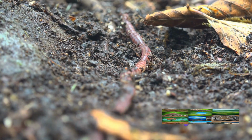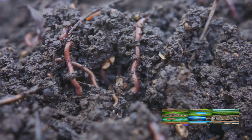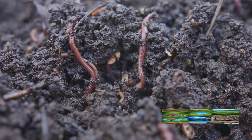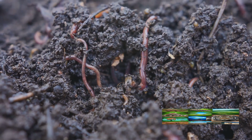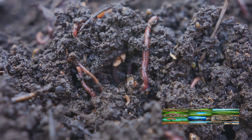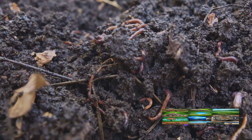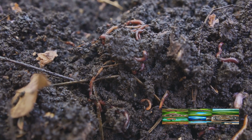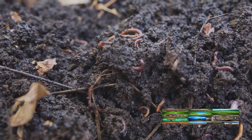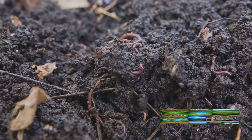Despite being eyeless, these humble invertebrates are not completely in the dark. They can sense light intensity through their skin, enabling them to distinguish between day and night, and to burrow deeper into the soil when the sunlight is too strong. But that's not all. Earthworms also have a keen sense of their surroundings through the detection of vibrations in the soil. This unique ability helps them avoid potential predators and navigate their way through the underground maze.